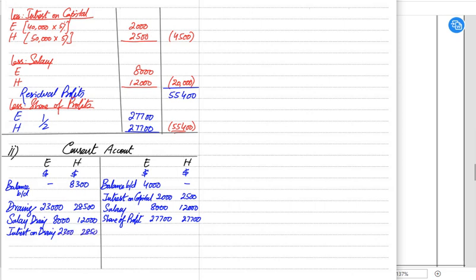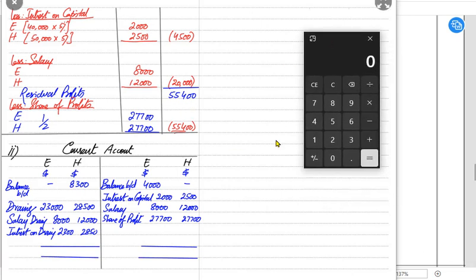And finally, beta, it's time to balance this current account. Now let us see how to balance this current account. We just need to add up the sides and see whichever side is bigger. First of all, we are going to work for partner E. Now, as far as partner E is concerned, the bigger side seems to be the credit side. Let us add the credit side first. 4,000, 2,000, 8,000 and 27,700. It's 41,700 for E on the credit side.